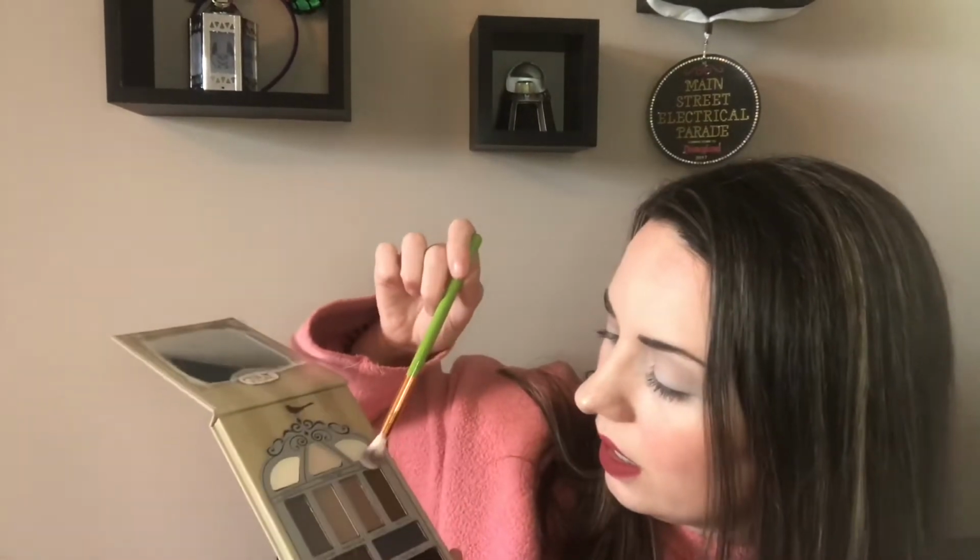All right, so then I'm going to try to keep it somewhat natural for this, just because I've got this really dark clip on. I'm going to go back in with this darker brown. I do love a smoky eye.